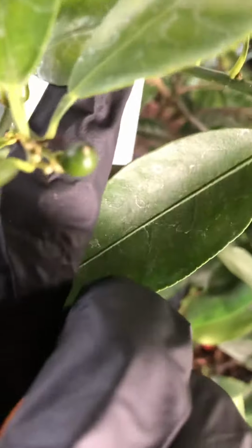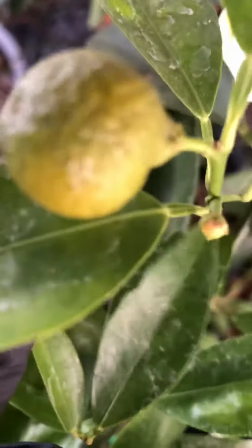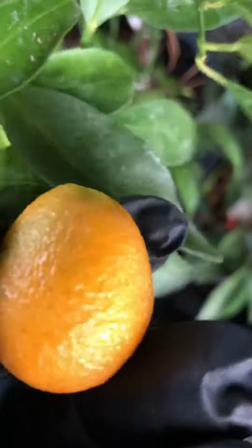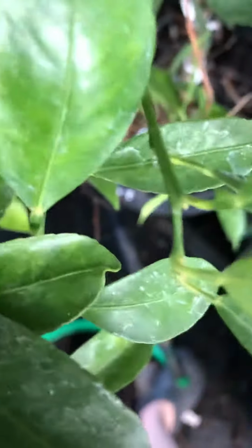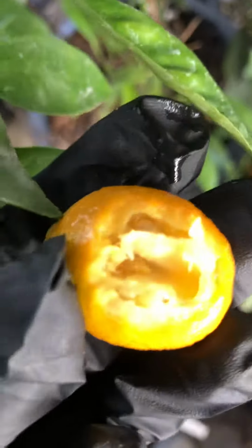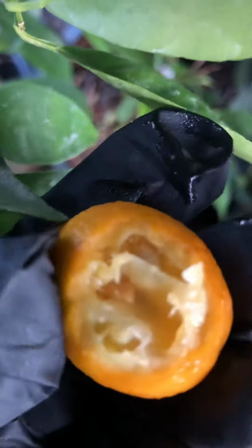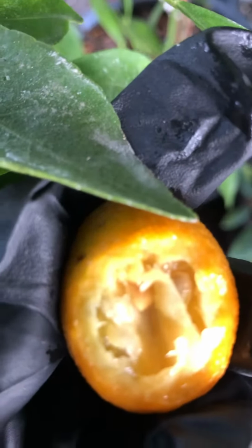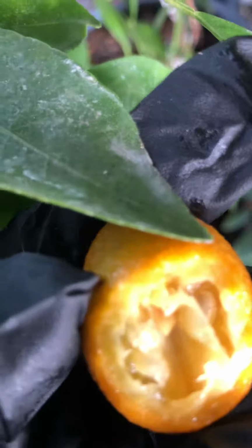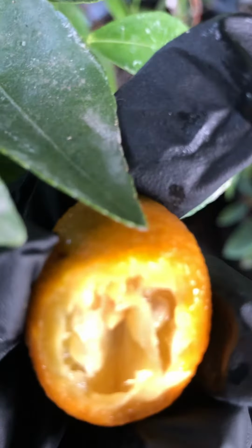You can see, and then this is a ripe one. So I'm pretty sure the quality is quite different, but let's see. I still love it regardless. Has a sweet skin, few seeds. Ooh, tart. We got some tart flesh, but the skin is very, very good.